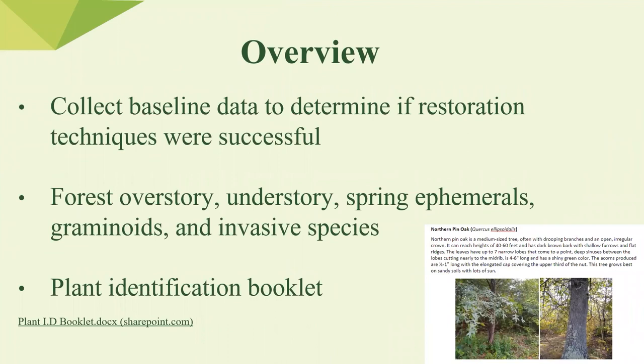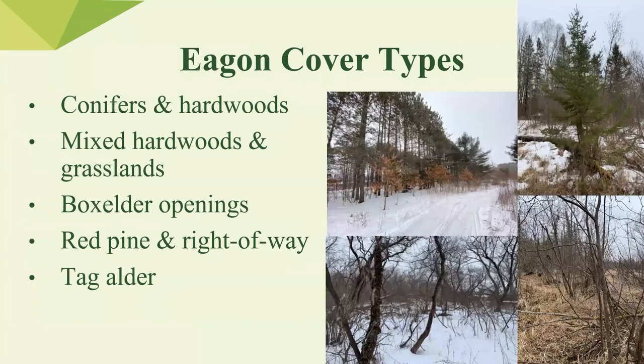So as a basic overview, our team was supposed to collect baseline data to determine whether or not the restoration techniques implemented were successful. We collected data from the forest overstory and understory, and then we are going to collect data on the spring ephemerals and gremlins when the weather's permitting. And then along with that, we also monitored the invasive species and then also made a plant identification booklet containing descriptions and pictures of all the common species on the site.